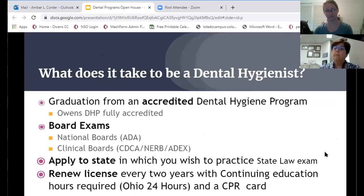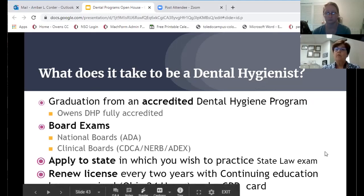So what does it take to be a dental hygienist? Get licensed. You need to graduate from an accredited dental hygiene program. We're fully accredited. You need to take board exams. There's a national board exam. There's also clinical boards. Then you apply to the state in which you wish to practice and take a state law exam. And then you renew your license every 2 years with continuing education.